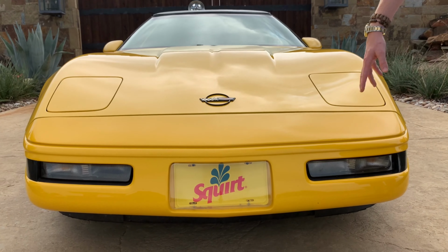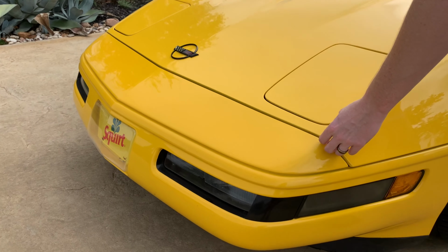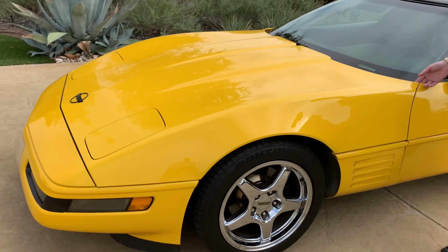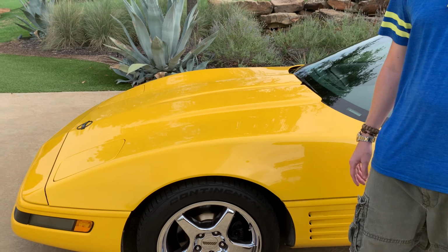But something started to happen to GM, especially in the early 90s, and I don't know if it was the influence from Ford with the Taurus, but curves as opposed to sharp edged lines really came into play. The lines go all the way around the car. If we look even at the clamshell hood, from the body gap here all the way up to where the hood touches the door, you have beautiful uninterrupted lines. And I have to say, this was one of the big reasons that changed my mind on buying a C4 Corvette.